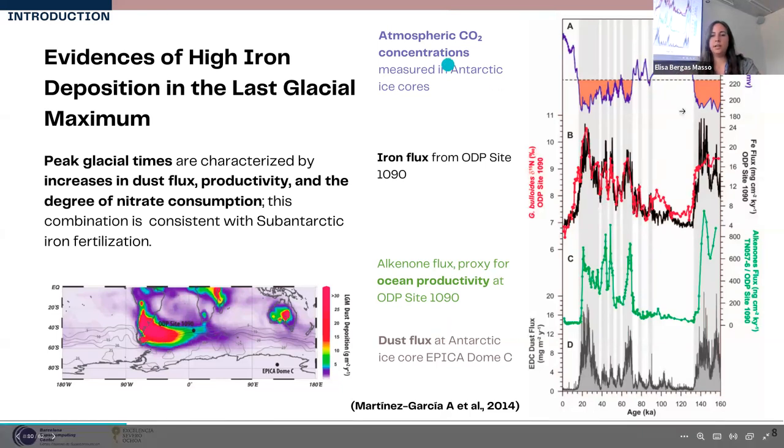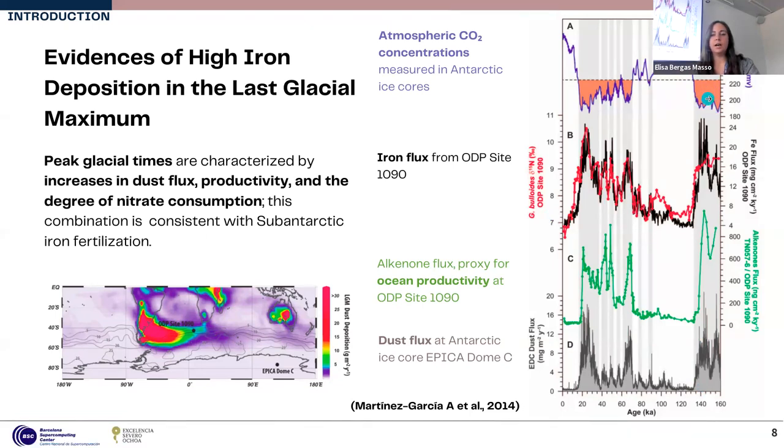So you see here in this plot that CO2 was very low in the last glacial maximum, and this was accompanied by a high iron flux, as you see here, and a high dust flux and a high alkenone flux, which is a proxy for ocean productivity.